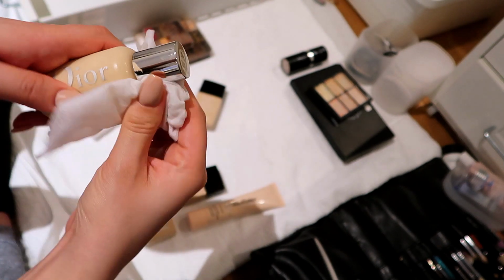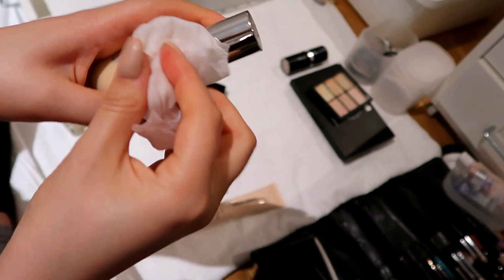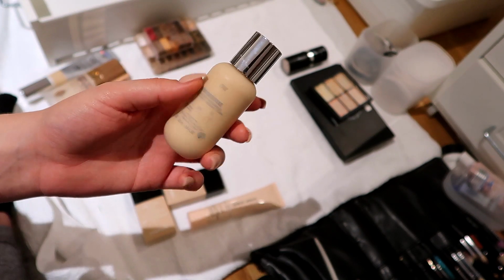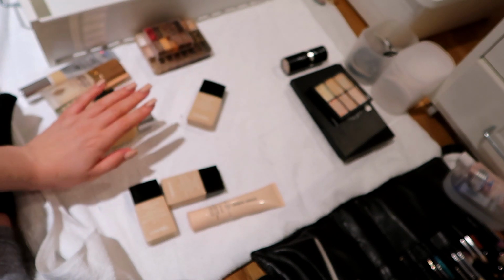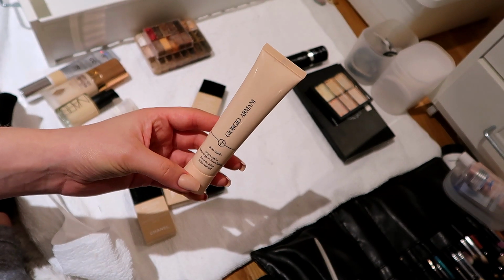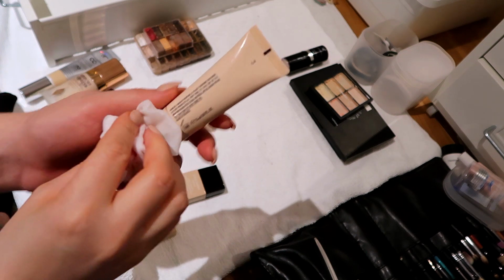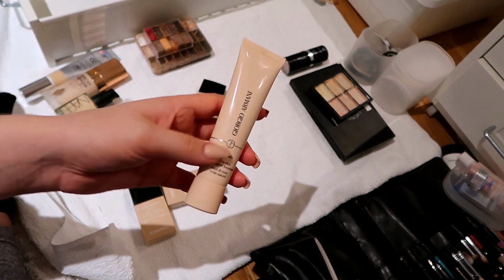Next I have Dior, the Backstage foundation, and when did I buy this? I can't even remember. But I like this one quite a lot as well. It still fits me, it still works really great, so I'm keeping that one too. I'm keeping a lot of these, I'm realizing. This is my newest foundation that you will have seen in my recent haul. I love this foundation. This has very quickly become one of my new favorite foundations ever. It is so, so nice, very light.